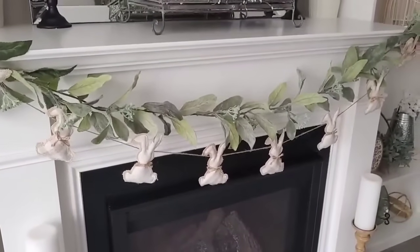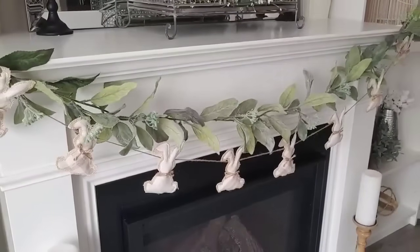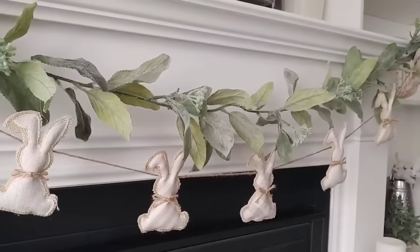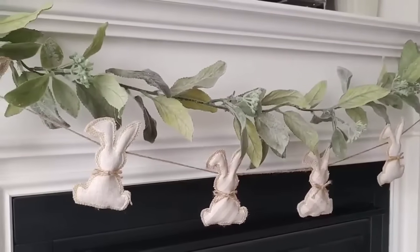And then I added some banners to the mantle. I have this eucalyptus type looking garland, and then also this really adorable bunny garland that I got from Winners. And I think it was $16.99. I think it's so adorable. I love the neutral tones and the striping on it.